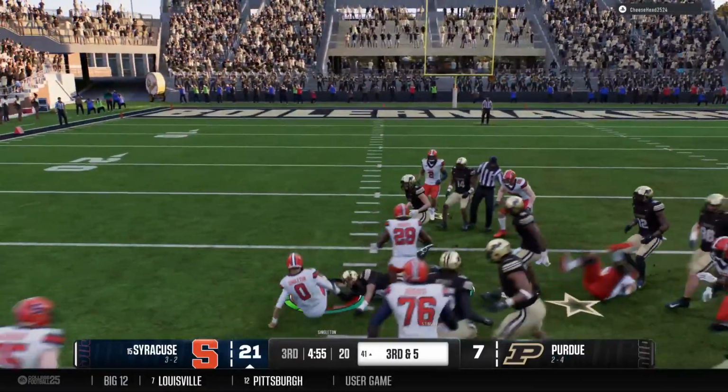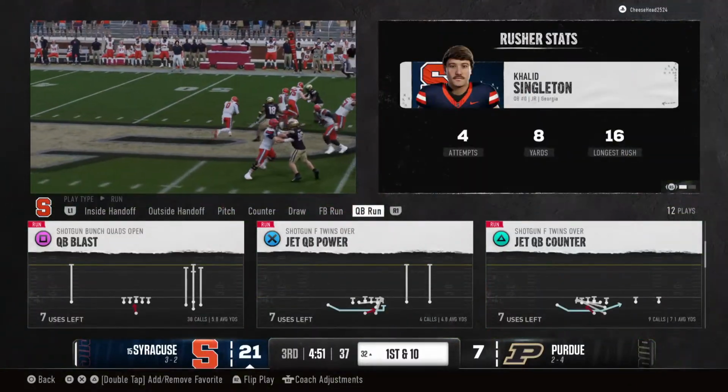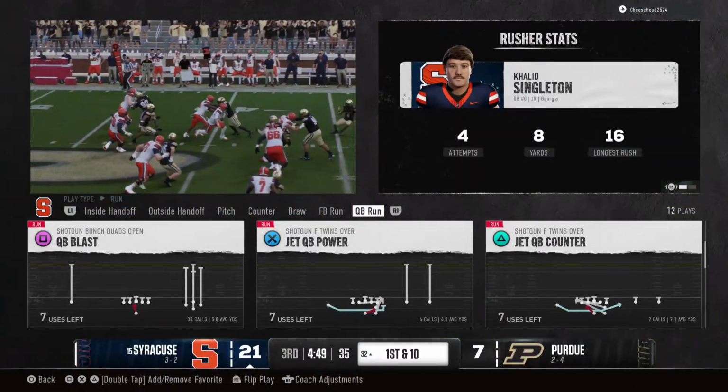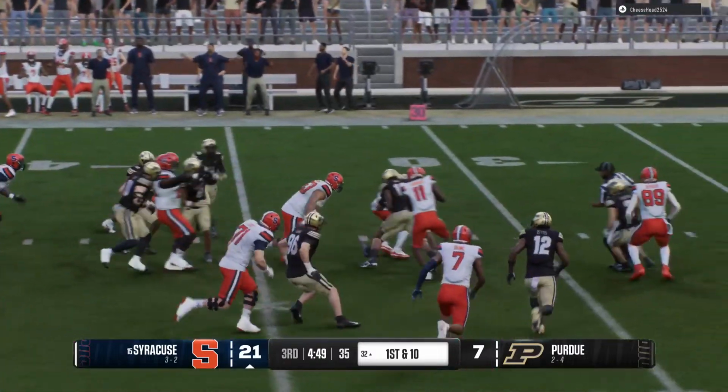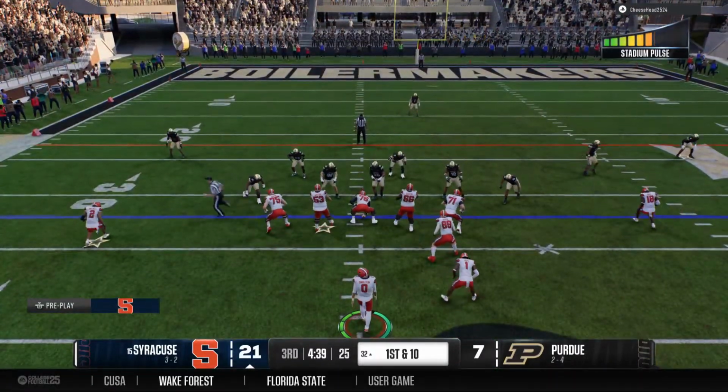Got enough for the first, and he's still going. Wrestled to the ground after picking up the first down. I'm not sure what the quarterback saw on that one, but that was a very quick decision to take off and run with it to try to get his offense some positive yards.